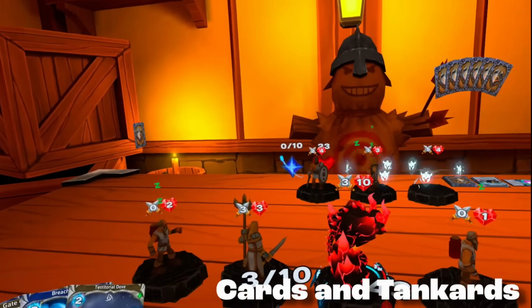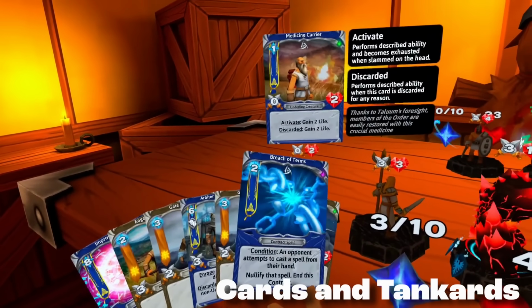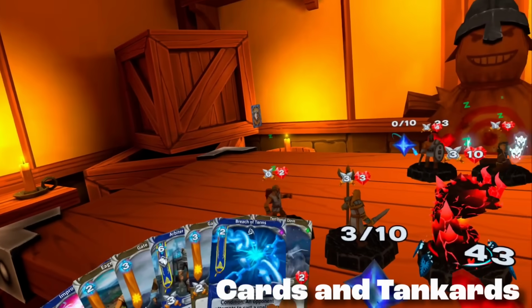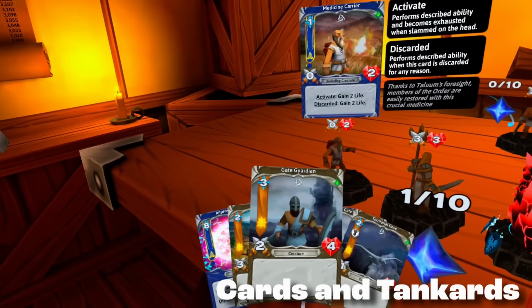Even though I'm fighting a bot here because I really suck, it's totally a multiplayer game and you can absolutely bring in your friends and have at it. Another exciting aspect is the progression and booster packs here. As you play, you earn that coin and you can buy packs to get new cards, which scratches that trading card itch like no other.